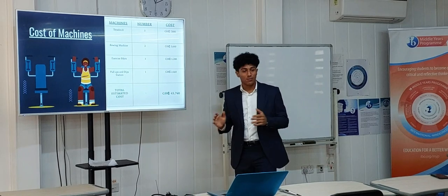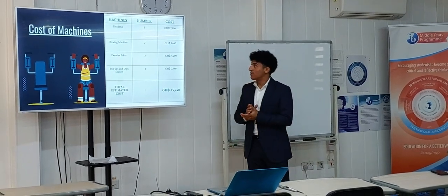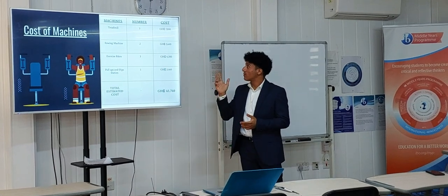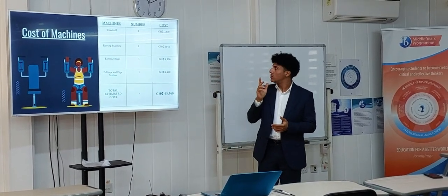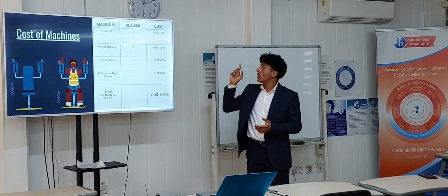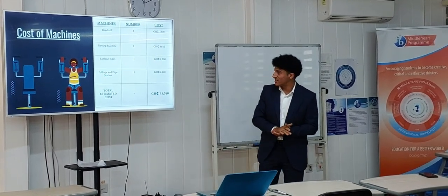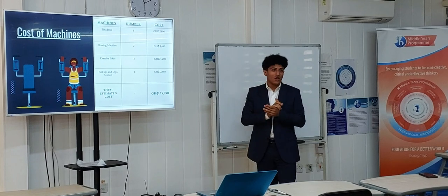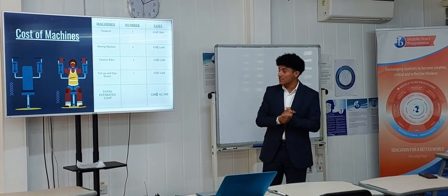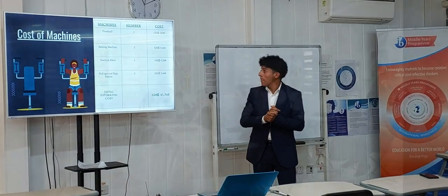Now we have the cost of the machines. So for treadmills, there are three treadmills. We'll get three treadmills. One of them will cost 7,800. Rowing machine, the cost of one is 3,640. Exercise bikes, 4,200 for one.